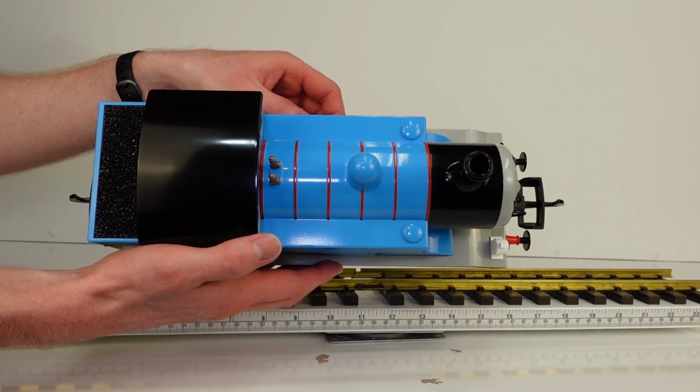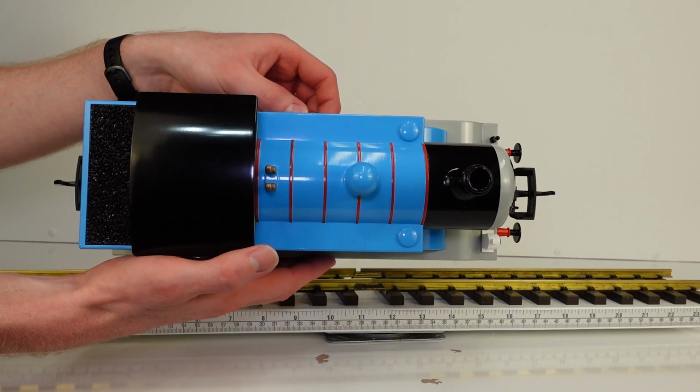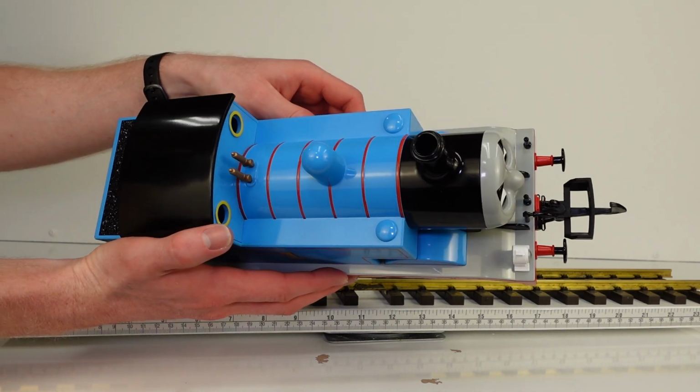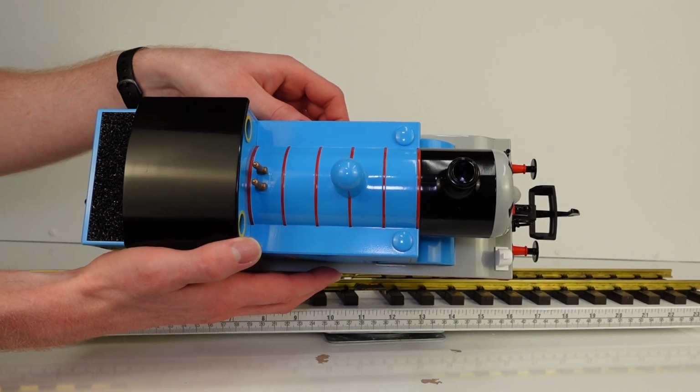Okay, so these can be a little bit awkward to hold because they're so big, and it's all plastic construction, so I consider them somewhat delicate. So yeah, he'll do the best job he can holding it here.